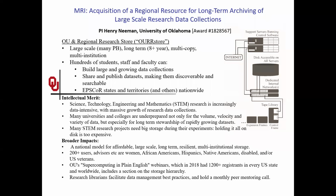Hundreds of people from institutions across the country. The idea is to be able to build large and growing data collections. Our capacity will be measured in the, I'm going to guess, couple hundred petabytes range, where a petabyte is 1,000 terabytes or a million gigabytes or a quadrillion bytes. So hundreds of quadrillions of bytes of data. Not for any one person individually, knock wood, but for the group of you as a whole. To be able to share those data sets, publish them, make them discoverable and searchable.